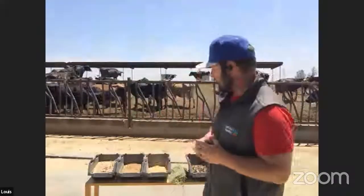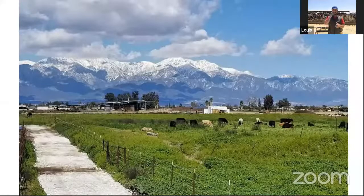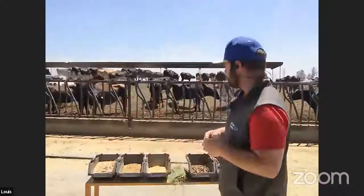Now, here we have a variety of things, but I do want to show you a picture out on the fields where the cows are able to go out and graze much of the feed. Now here at this farm, there's about 20 acres, and the cows are able to go out into the pasture area and graze much of the weeds and grass when it's time of the season. Once they graze much of that, well, they're able to come back and we feed them a variety of things.